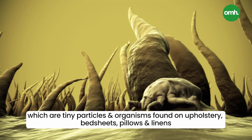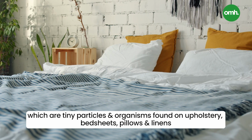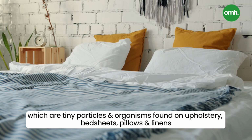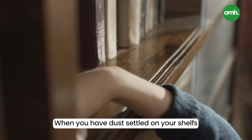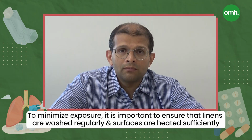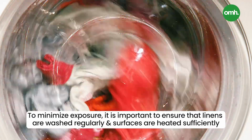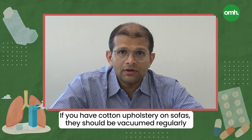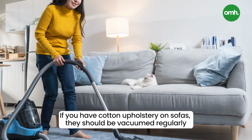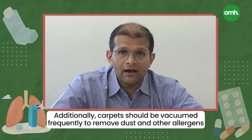So these are particles and mites which are found on upholsteries, bed sheets, pillows, basically all sorts of bed linen, and also when you have dust settled on your shelves, in your drawers, etc. So to minimize exposure, one must make sure that bed linen is washed regularly. There's enough heat that these surfaces have. If you have cotton upholsteries of sofas, then they must be vacuumed on a regular basis. And if you have carpets, they must also be vacuumed.